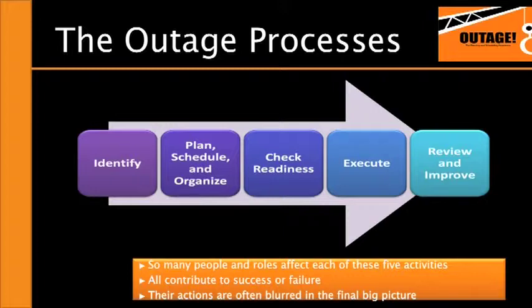So we like to divide an outage up into 5 distinct categories. First, the identify phase, where we identify all the work that is to be done and we budget out that work to see if it will fit within our constraints. Next, we plan, schedule, and organize our work. This is where we write our work orders, we do walkthroughs, put together a schedule, balance our resources, order our parts, engage the outside contractors, and order any rental equipment that may be needed for the outage.